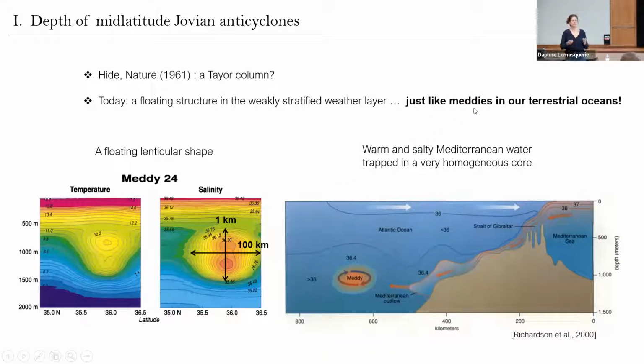Meddies means Mediterranean eddies. Basically, these Meddies originate from the Mediterranean Sea water that outflows through the Strait of Gibraltar. So it's warmer and saltier than the Atlantic Ocean. And it detaches at an isodensity level to form a pocket of warm and salty fluid that is going to rotate in the anticyclonic direction. That's called a Meddy, and then it floats in the Atlantic Ocean and evolves over a very long time scale.